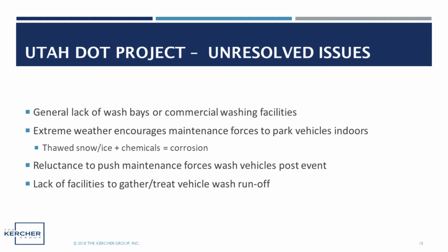And this was something, as I said, that time allowing, I hope to touch on a little bit: how they were able to do that. Unresolved issues at Utah were, again, they still lack a lot of wash bays or commercial washing facilities. Utah's a pretty rural state, a lot of isolated areas, and they're just simply not easy to address some of those issues there.